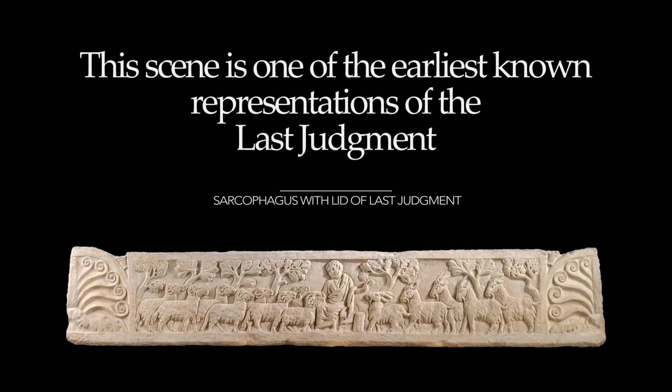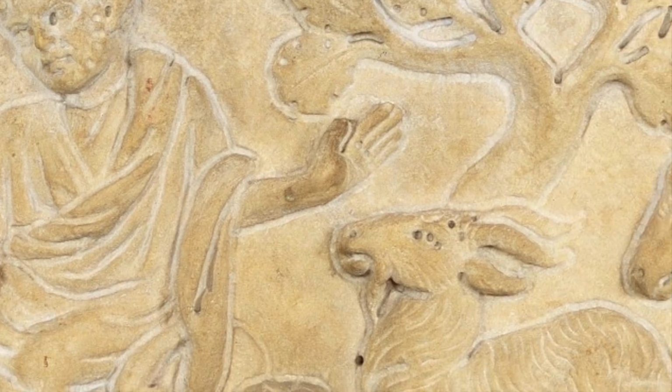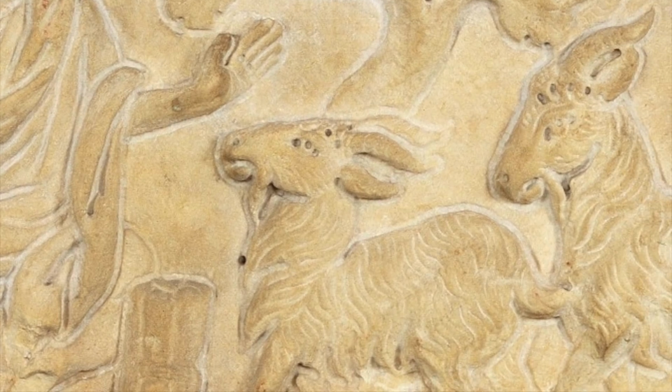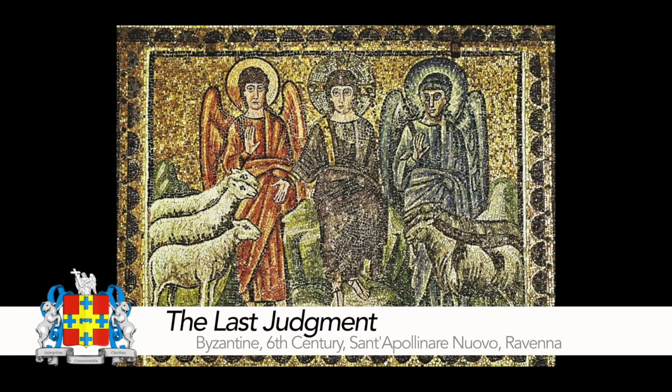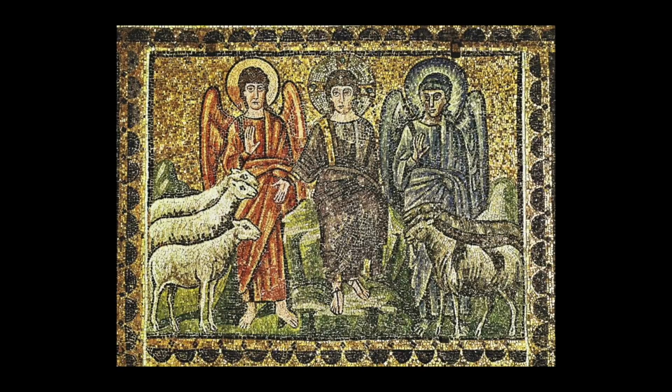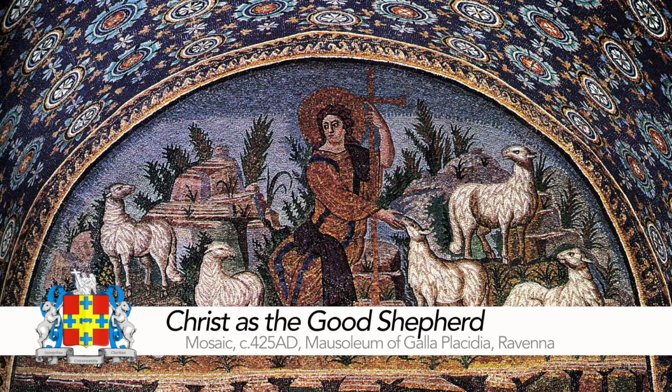Then number 4, this scene is one of the earliest known symbolic representations of the Last Judgment. So you can see the goats, which Christ is actually steering away. They usually symbolize evil, because goats were believed to be insatiably lustful and were therefore associated with the devil. And then the sheep are one of the commonest symbols of the faithful. And so in the iconography of the Last Judgment, the goats symbolize the wicked, whilst the sheep and the lamb stand for the righteous.